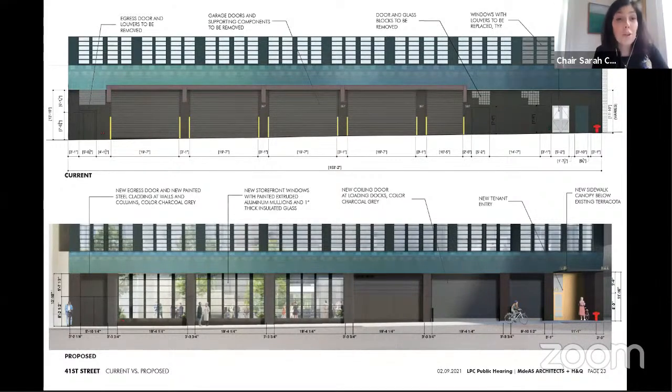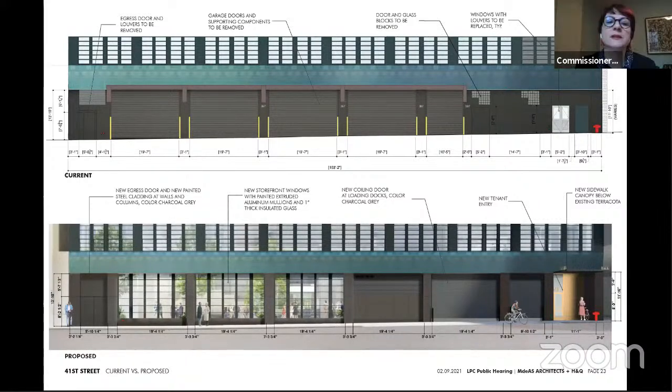Okay, thank you. Commissioner Holford-Smith? I agree with a lot of the comments that have already been made. I think this is a big improvement to the entrance to the building, and I think the changes to the storefronts are appropriate according to their master plan. And I think it would be a good idea for them to establish a master plan for 41st Street, because I can see that would be something that will come back to us in the future.